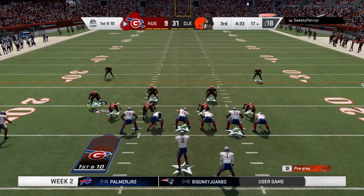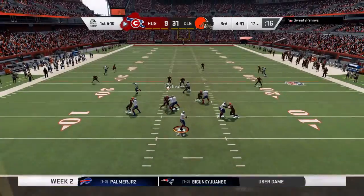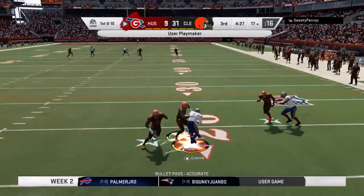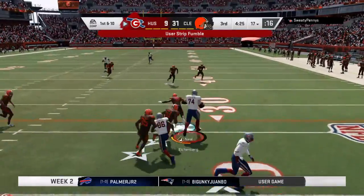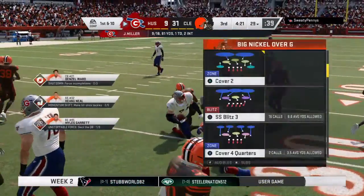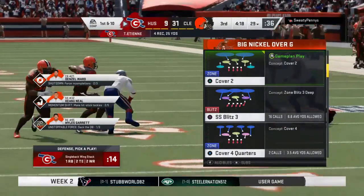Snap. They go back to the air here after the INT on the last drive. Looking for his running back, and he's got it. And he lost the football. Wow, that ball gets knocked free, but a teammate comes along and scoops it up.